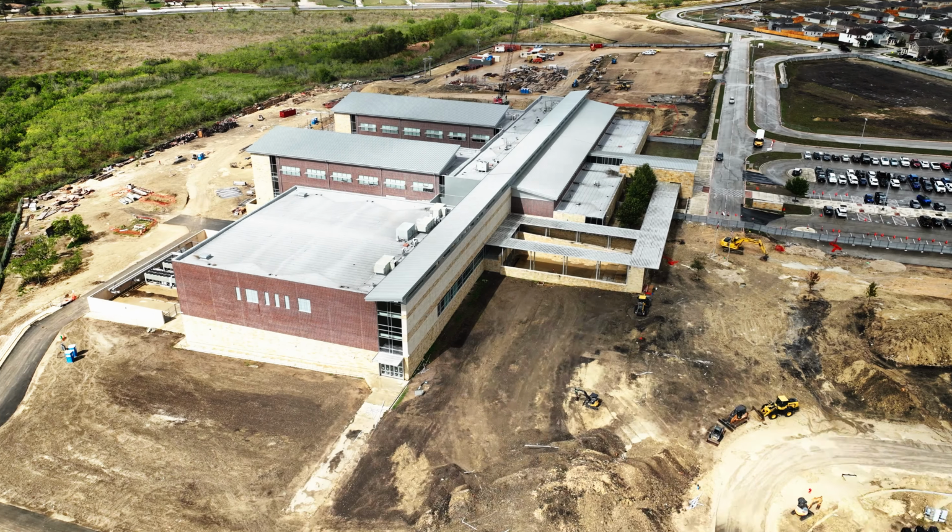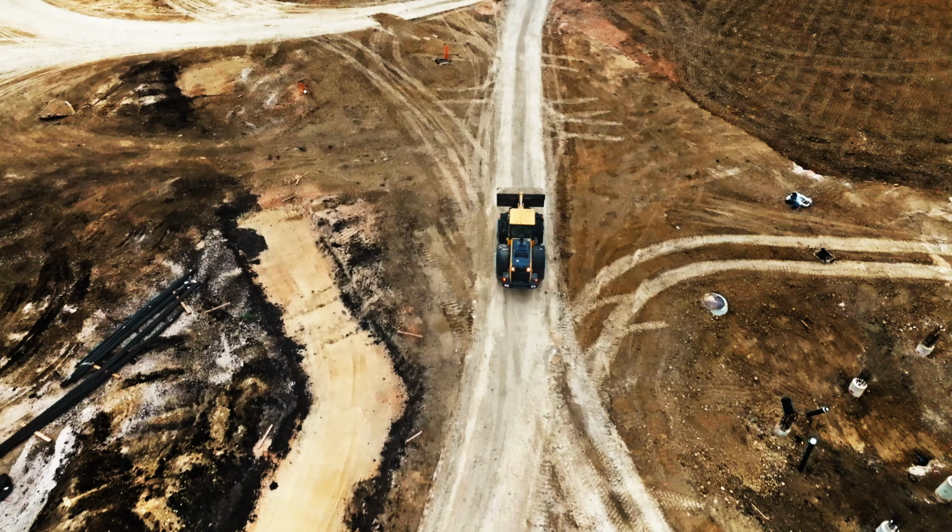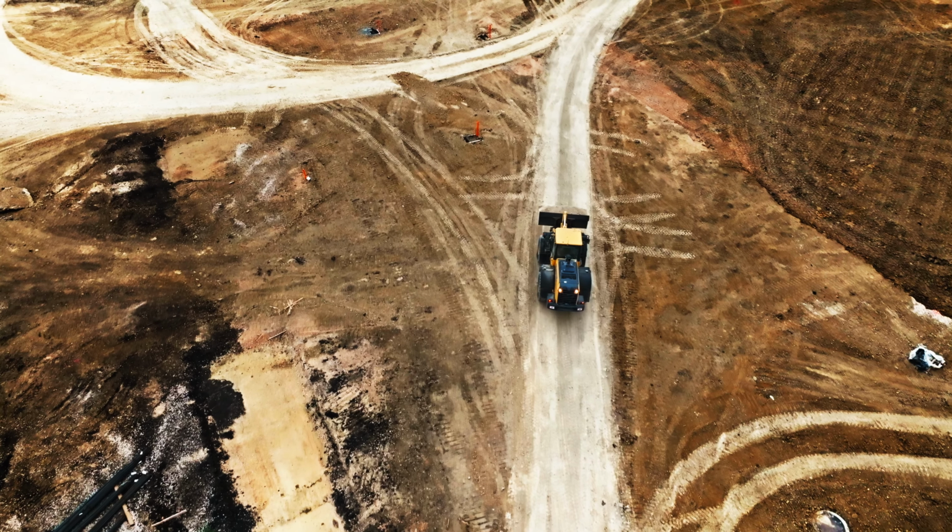Bartlett Cocke is a Texas-based general contractor. We primarily build projects in the K-12, higher education, industrial, and private development markets across Texas.